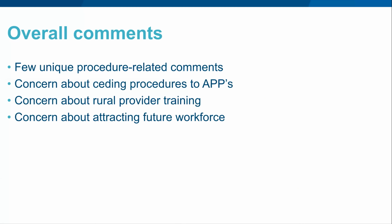As far as the comments, the survey allowed comments, but there weren't too many. Some comments focused on not giving these procedures up to NPs and PAs. There was concern about getting rid of the procedure requirement because of rural providers, and concern about attracting future workforce.